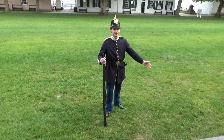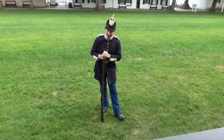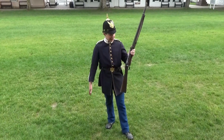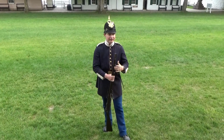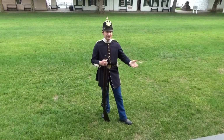My name's Chase. I'm wearing the dress uniform of the 23rd Infantry Regiment, who was stationed here from 1884 to 1890. I will be doing the rifle firing demonstration, and I'll shoot this rifle. But first, I want to give a little context about why we're here, what the soldiers were doing with these rifles, and how they would train with them.